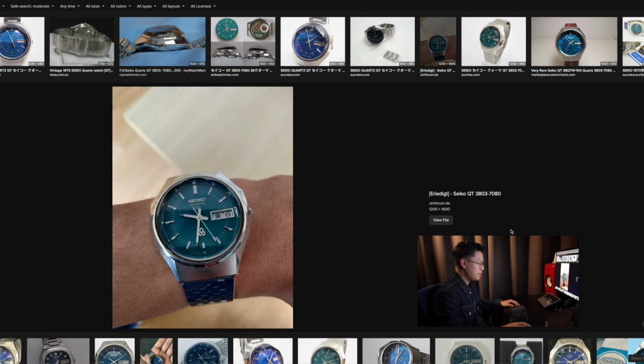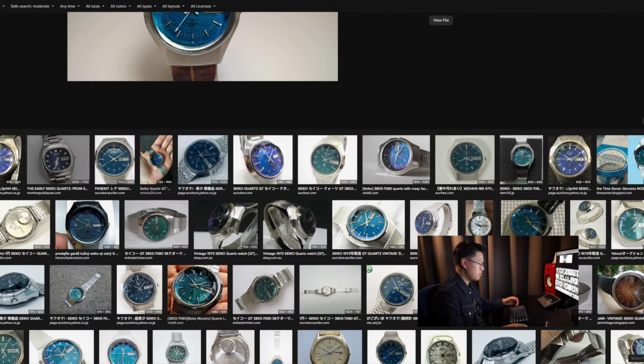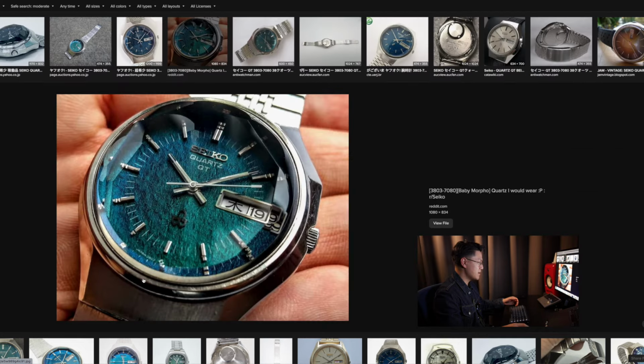Especially with that case, it kind of reminds me of a Vostok case, not the 090, but there's a very similar case that has this cushion style. Really interesting piece. I have to see this in person, and especially running around $700 to $900, that's pretty reasonable, I would say, for a watch that you won't see every single day, and especially on the wrists of people. I mean, look at this thing.